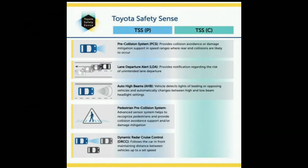Standard Toyota Safety Sense on all trim levels provides all Toyota customers with the same great safety options for their family.